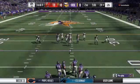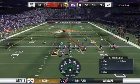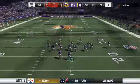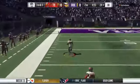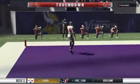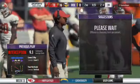Third and 11. And some extra depth to the secondary here. They're in the dime. From the shotgun, it's Prescott. And for the third time here in this half, it's intercepted. Picked off at the 35. And it's a pick six. He brings it back to the house for a Buccaneer TD.